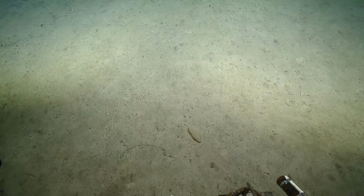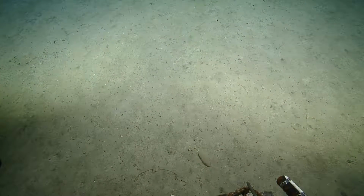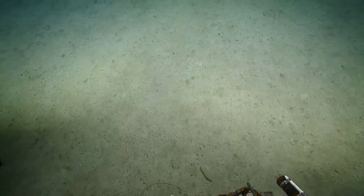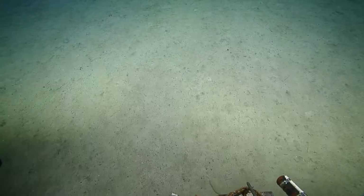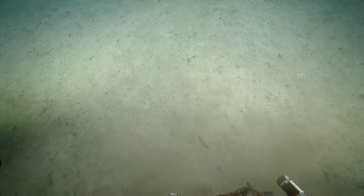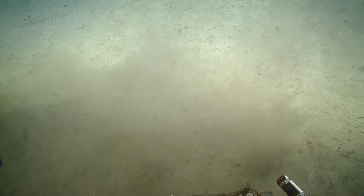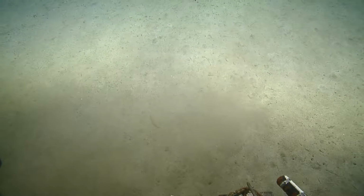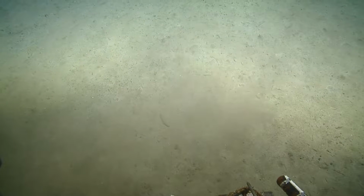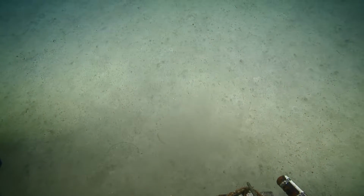So have we started the fish transect, or are we still waiting? We're still waiting. Still getting the technical things figured out. There's a little fish on the bottom right. Oh, hello. Lots of those fish. Oh, I just realized we moved up a little bit. Let's see, we're at 673 meters deep.